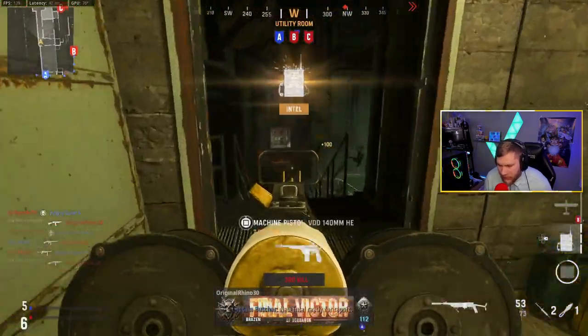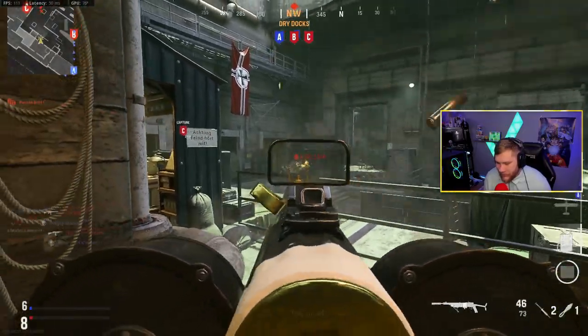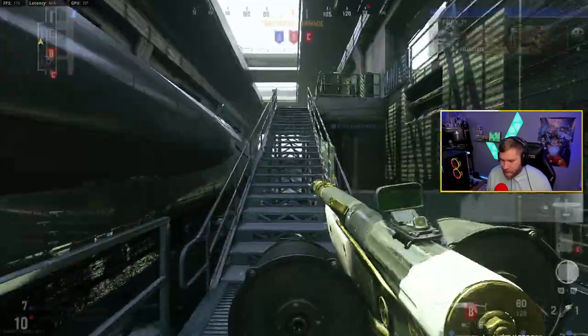The cool thing about this blueprint, if you guys take a look at it, it actually comes with a barrel that is not actually on the gun originally. This is the only class that has this barrel on it.